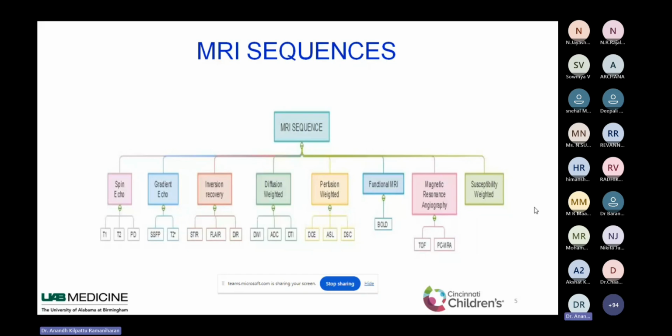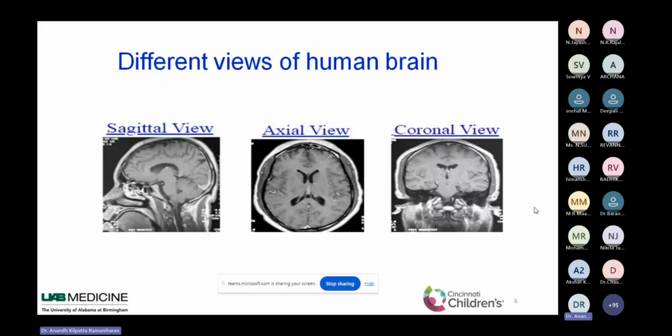Okay, different views of the human brain. We are just trying to get into this topic today. So this is the human brain, basically a T1 weighted MR image. We have three different views: sagittal, axial, and coronal. Sagittal view is when you see a person from the side, left or right. When you see someone from the top, that's called axial view, and when you see someone face to face, that's coronal view. Axial view is like slicing a tomato.